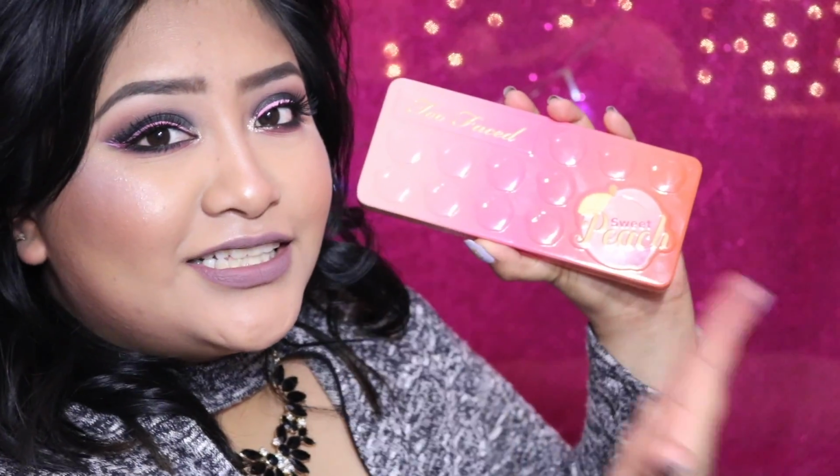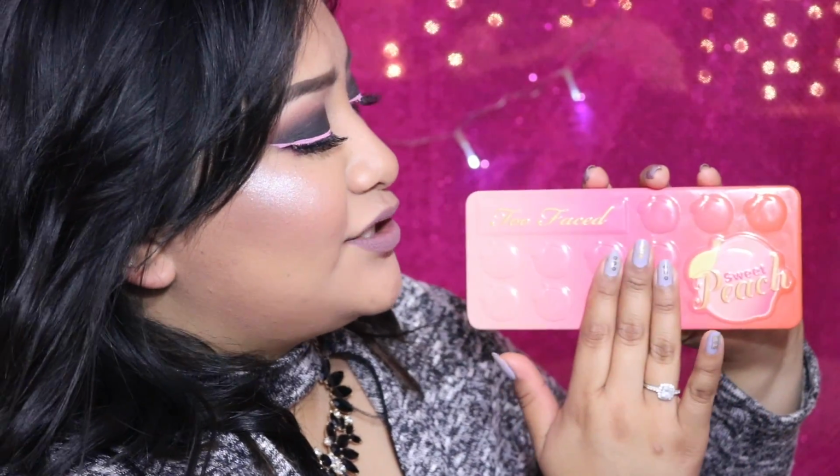It's an exaggeration, but I actually got another one. I got a backup of this one. It was actually a Christmas present from Bae. So this is the Sweet Peach palette. Let's just talk about the packaging. The packaging itself is beautiful. It's like a gradient effect from a light pink to a hot pink. It's not really hot, but you know, more of a bright pink to a bright orange. Oh, so pretty. And I love the little peach emojis in here.